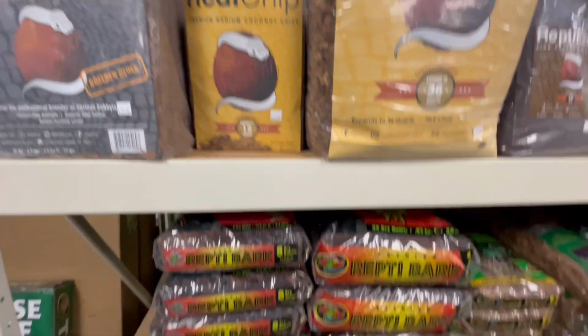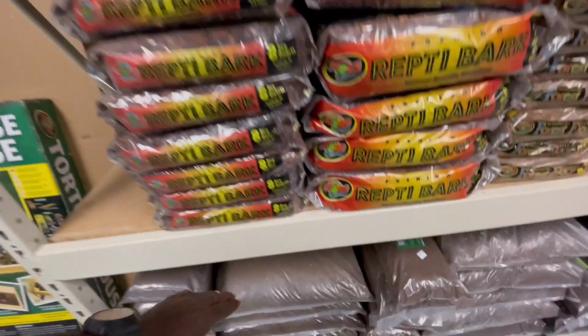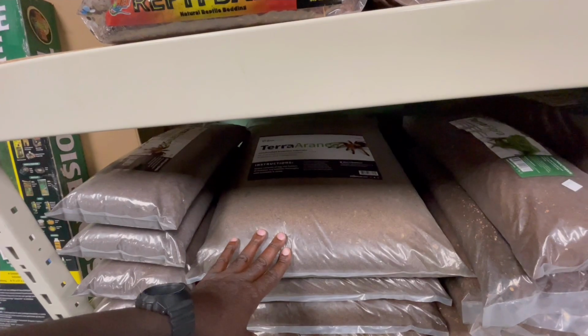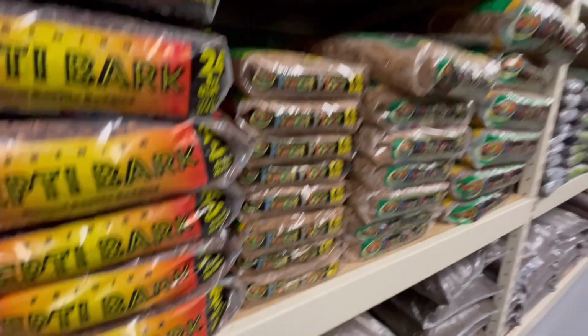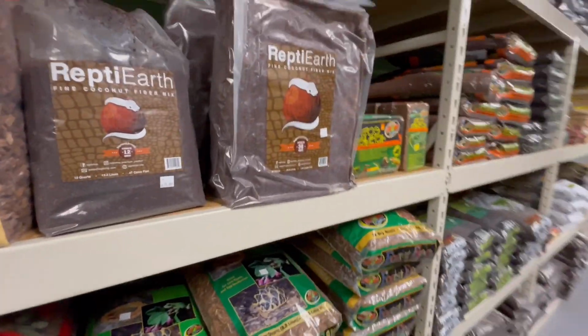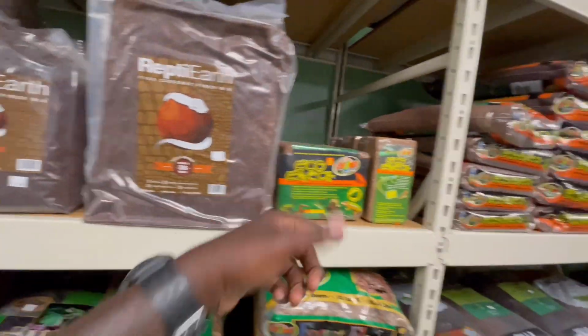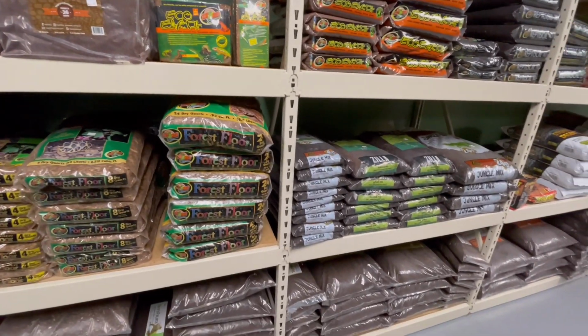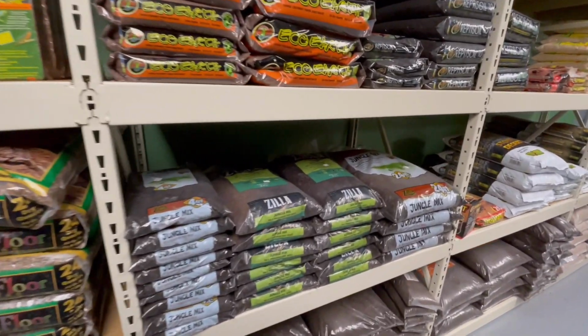They got the substrate. They got the Reptile bark. Looks like this is Biodude. Yep, Biodude, Terra, Flora, and substrate. So you can come here and get that. They got the Reptile Earth, the Eco Earth. They got the Jungle Mix. So whatever you need to make your bioactive enclosure work, they got it.